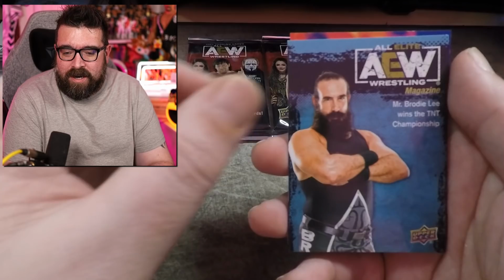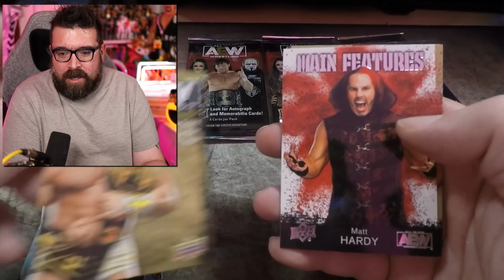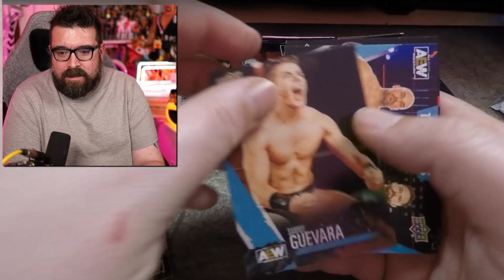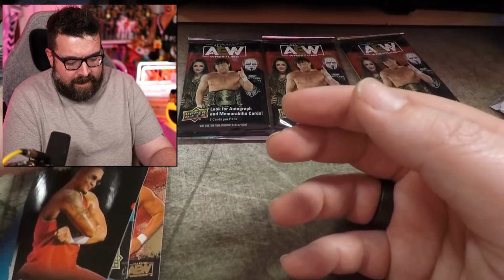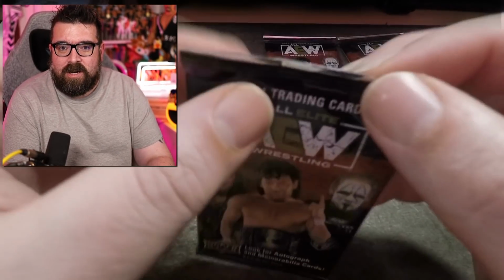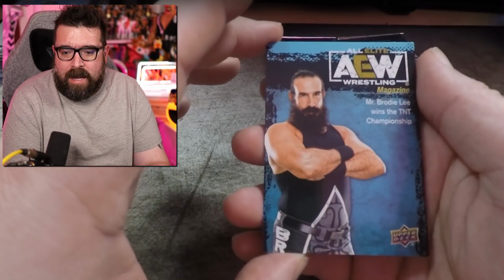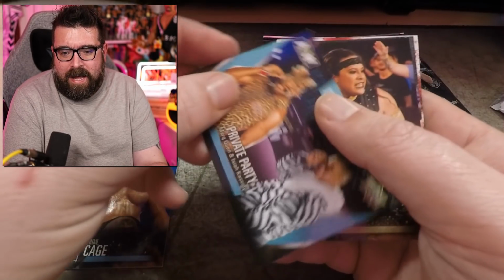We have Mr. Brody Lee as a magazine cover, Brian Cage magazine cover, Matt Hardy main features, Colt Cabana main features, Sammy Guevara, FTR tag team, and Isaiah Cassidy. And that suggests to me that there is nothing special about the bottom packs, because there was nothing really of note in there. We have a Mr. Brody Lee magazine cover again. We have Brian Cage again. Is this the same pack?